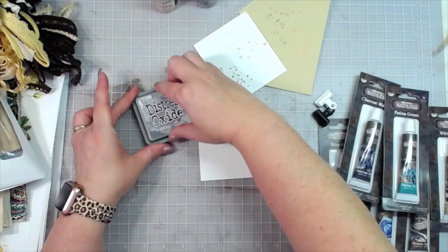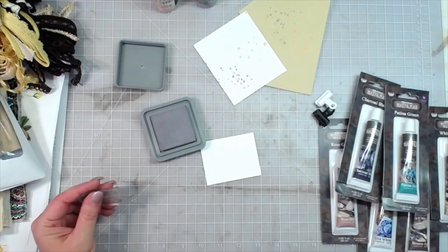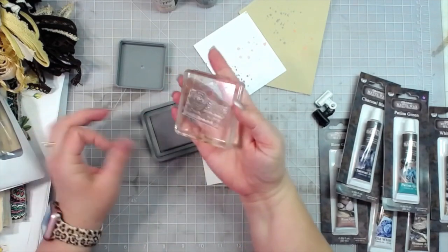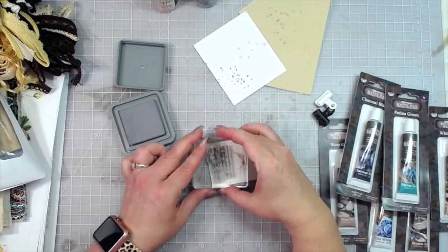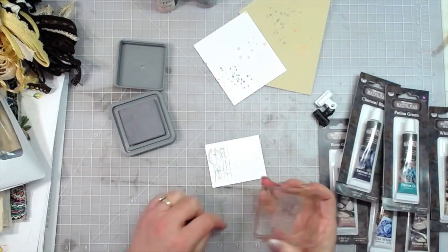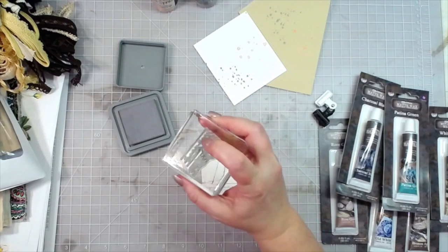And then this is the hickory smoke distress pad, and I'll get me a block, and we got a little stamp here, and let's stamp this and see what we got. Oh, I love that color. So pretty. I might have a little bit of brown on that.